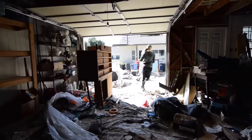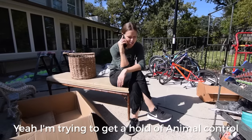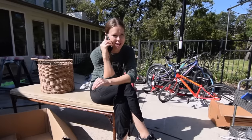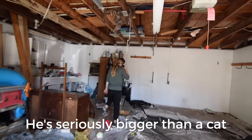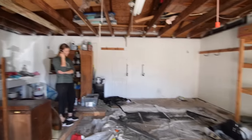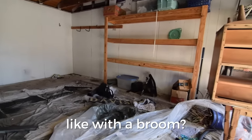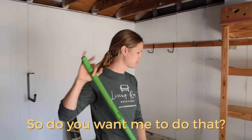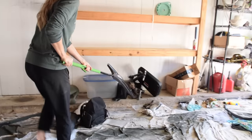Andrea was literally beside herself, so we decided to call in reinforcements. Yeah, I'm trying to get a hold of animal control. We have a large possum in our garage. He's bigger than a guy. He's massive. So, like, don't hit him, but, like, poke at him with a broom. So, do you want me to do that? I'm facing my fears, babe. I'm facing my fears. Gotta go out.